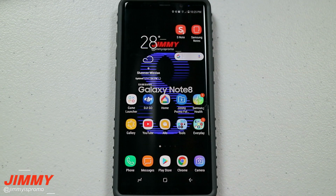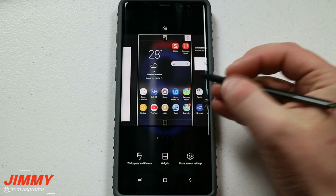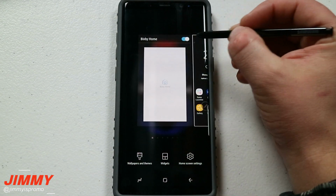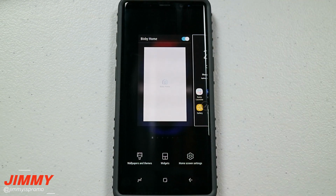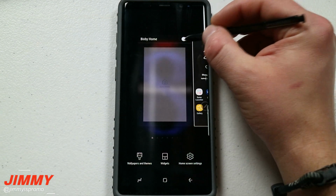Now, if for some reason you don't see that Bixby option right over here for your Bixby page, if you just do a little pinch to zoom anywhere on the home page, if you move over, this is where you have your Bixby Home option to either have it on or off. So if you really don't want to have the little Bixby Home on the very left-hand side of your phone, you are able to turn it off if you want to.